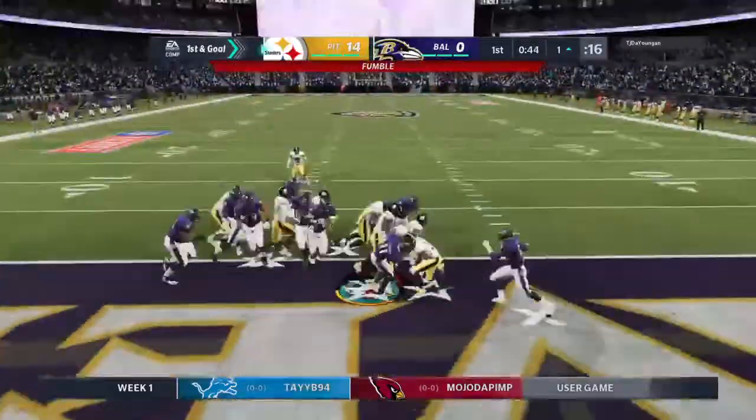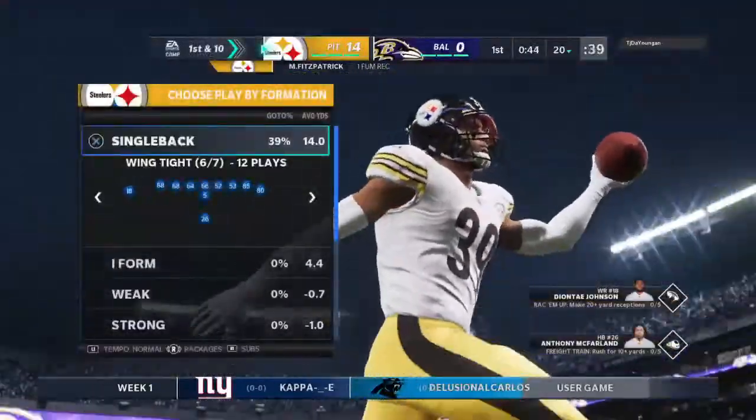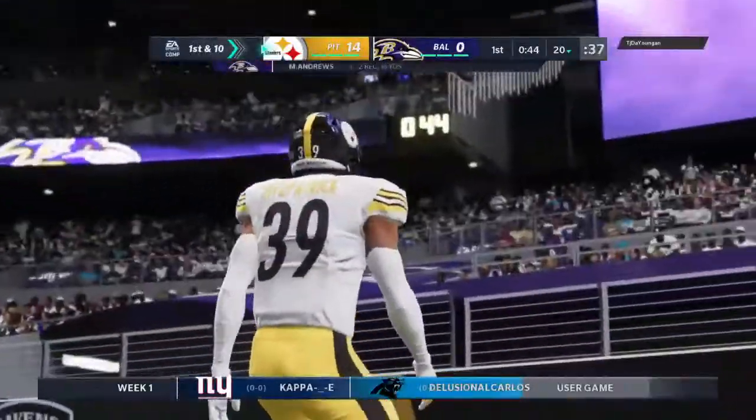He lost the football. It's out. And it's picked up by the Steelers. And a big turnover there as his guys will get the football back.